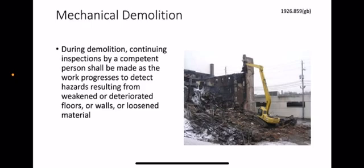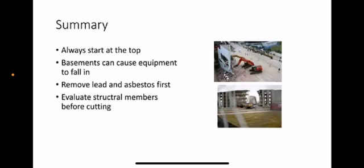Mechanical demolition. During demolition, continuing inspections by a competent person shall be made as the work progresses to detect hazards resulting from weakened or deteriorated floors, walls or loosened materials. Always start at the top, as basements can cause equipment to fall. Remove all lead and asbestos substances first. Evaluate structural members before cutting.